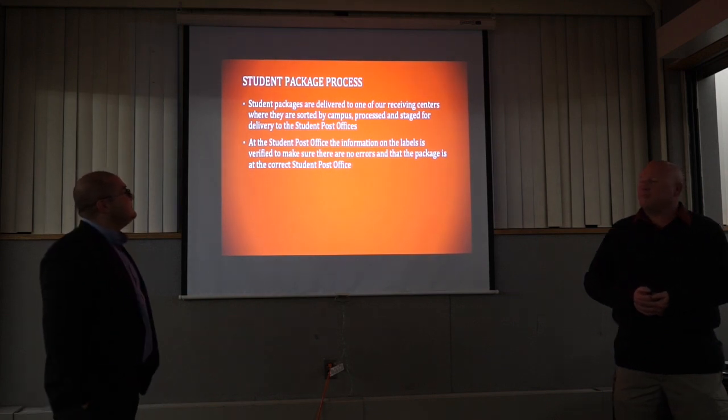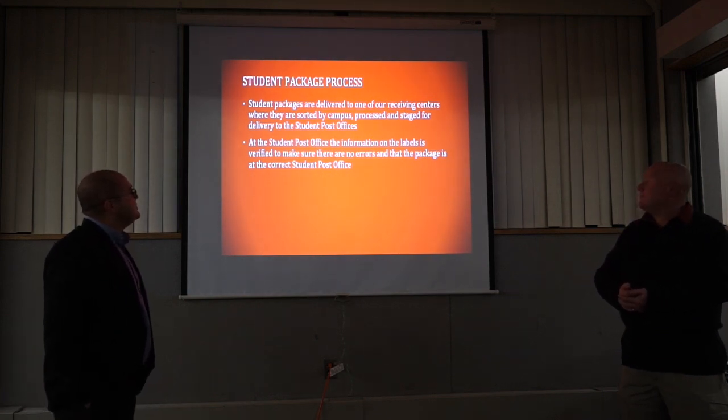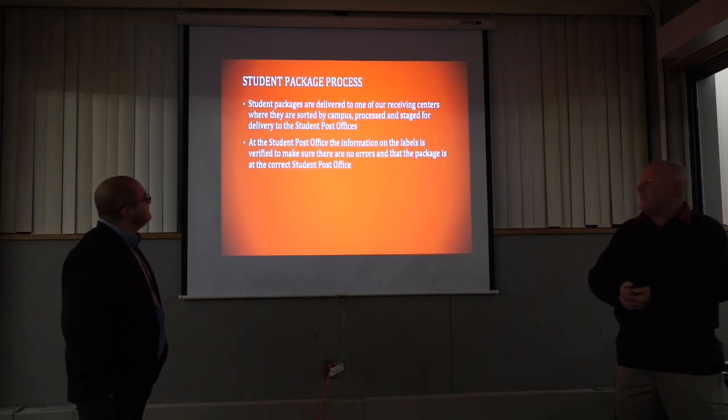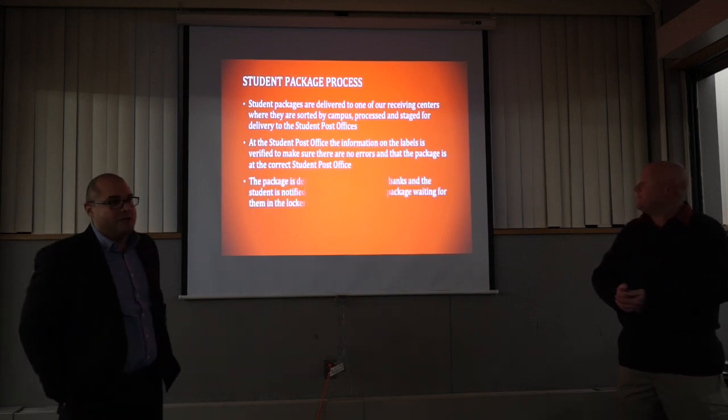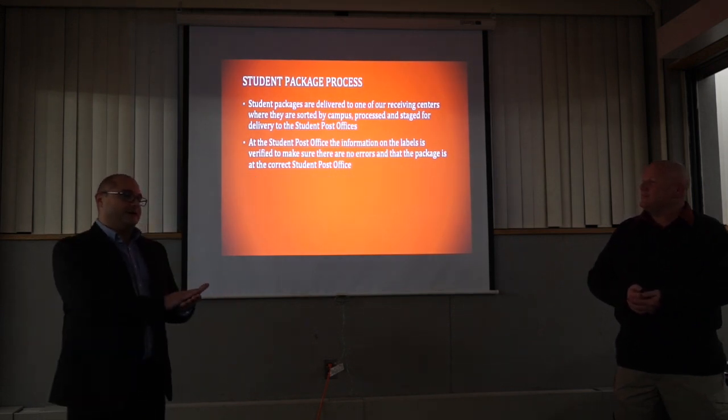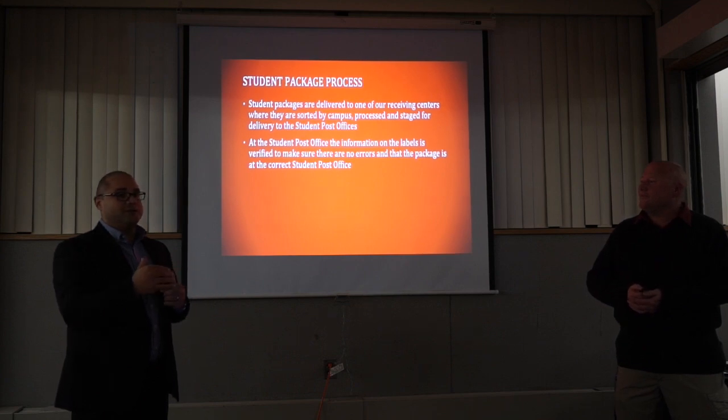At the student post office, the information on the labels is verified to make sure there are no errors and that a package is at the correct student post office. So when we put it into our tracking system, we put an additional label on it that we double check to make sure that we're not giving the package to, let's say there's Joe Smith, but there are three Joe Smiths. We make sure we give it to the right Joe Smith.